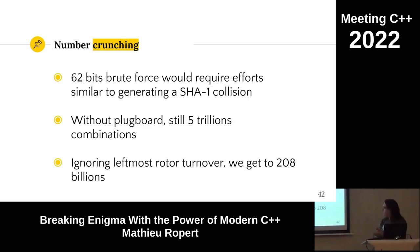So actually, let's try to be smart. Every rotor is supposed to turn, right? But in practice, the one on the left is probably never going to turn, because you need 26 rotations for the second wheel to turn, then 26 times 26 for the next one, and for the final one to turn, you need 26 by 26 by 26. That's bigger than most message keys. So in practice, the leftmost wheel will never turn on most messages, or it will turn very early or very late, and the rest of the message will still be intelligible. We can just bet that it will not turn, which is a safe bet given the length of the key. And with that, we reduce it to 208 billion.